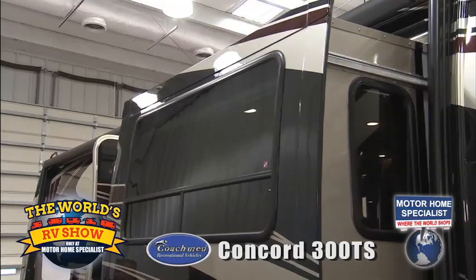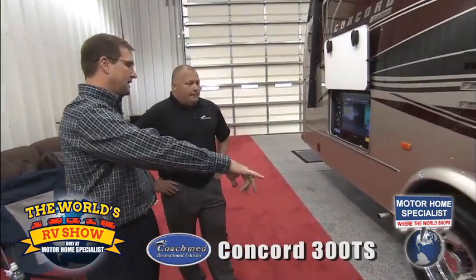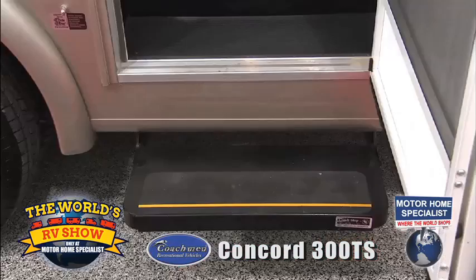Being in the Concord, you're going to have an electric step. Yep. And that's going to have the automatic switch on the inside as well. It's hooked up to the cab, so it'll automatically go in. Correct. So you turn the key on with your step out.